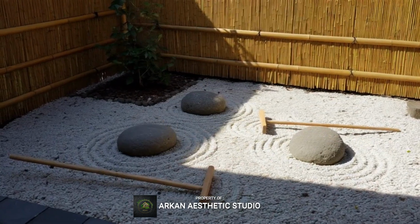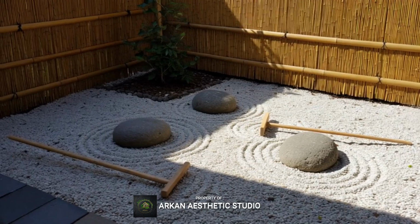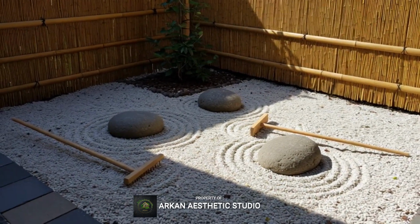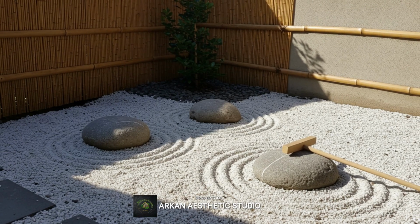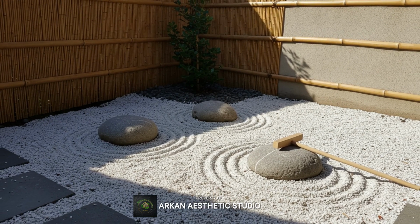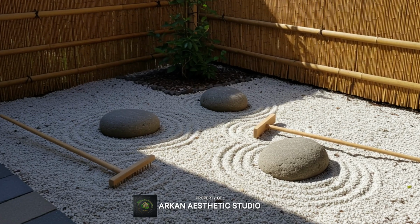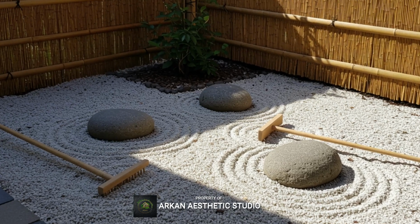Tucked away in a humble corner of a backyard, the world seems to slow down. Here lies a miniature Zen rock garden, so simple, and yet so deeply intentional. White gravel, raked in rhythmic curves, surrounds three smooth stones resting like thoughts in quiet meditation. A bonsai stands nearby, sturdy but soft in its elegance, casting gentle shadows beneath the morning sun.